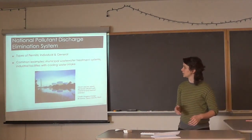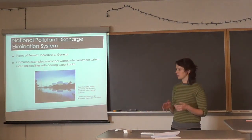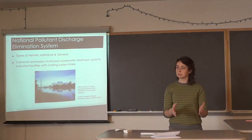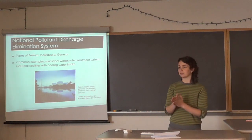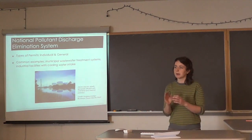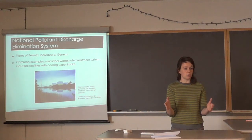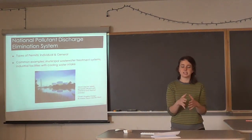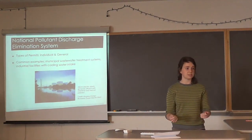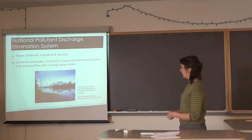And I just wanted to go over that there are two different types generally of permits. We have individual permits and general permits. Individual permits are usually the ones we think of, written for wastewater treatment plants or for factories that are discharging just one pipe into the stream or a couple pipes. But they're usually big facilities, and these individual permits are very site specific, kind of customized to the processes that are happening in that factory or treatment plant.